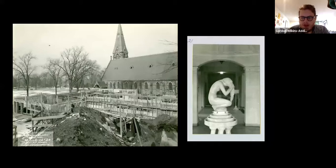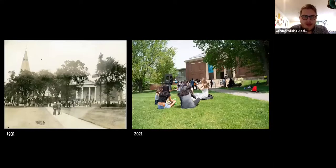Here you can see an image to the right of our famous Manship Venus fountain, which has anchored our rotunda from the very beginning. And here's an interesting side-by-side that shows a lot has changed in the 90 years that the Addison has been open, but still students are lounging on, or well, in those days, in 1931, this would have been totally verboten. Well, first of all, you wouldn't have had female students at Andover, but if you had female students, they certainly would not have been on the grass. You would have gotten a certain number of demerits for sitting on the grass or walking on the grass in those days. So I guess a lot has changed, but still, we are a center for student activities.